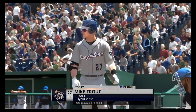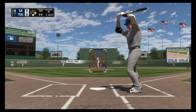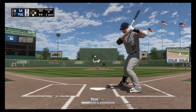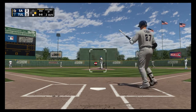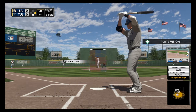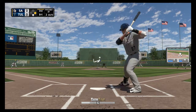Stepping in and ready for another shot, number 27. 0 for 1 here in the early going. Here comes the first pitch. Sends that one out of play for strike 1. That fastball must have a little late life on it, because that was right in the wheelhouse, and he still wasn't able to get good wood on it.